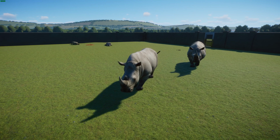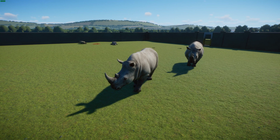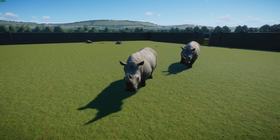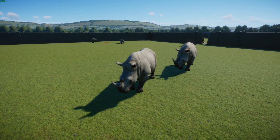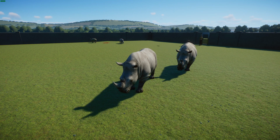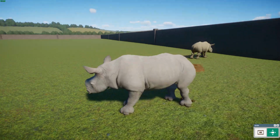Females reach sexual maturity at about 6 to 7 years old, while males reach it at about 10 to 12 years old. The females tend to hang out together, living in small groups. Breeding pairs will stay together for about 5 to 20 days before they go their separate ways. Gestation for a white rhino is 16 months, with a single calf being born between 40 and 65 kilograms.